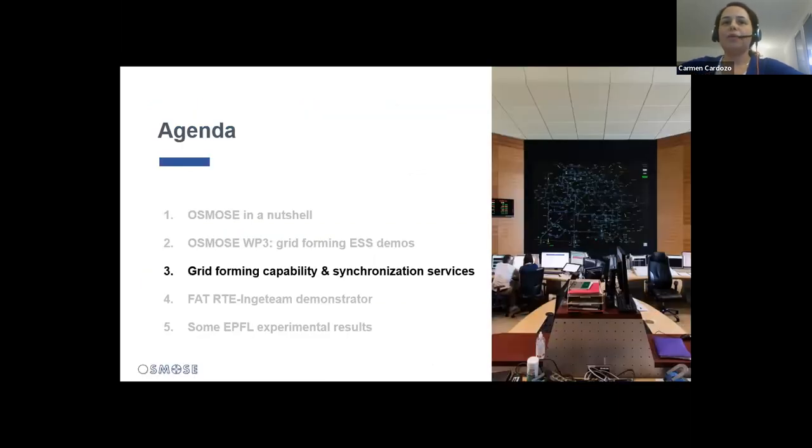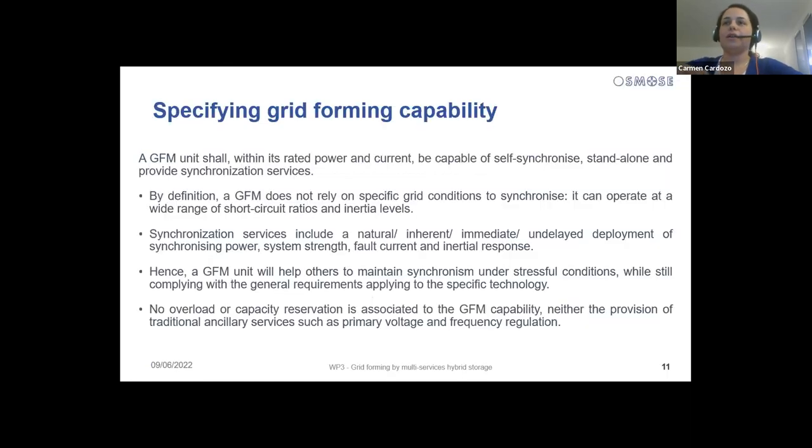So now, as I said, this is the contribution, and I will start with the first one. What are synchronization services, and what do we understand by grid forming? For us, a grid forming unit shall be capable, within its rated power and current, so there is no oversizing beyond nominal current, of self-synchronizing standalone and providing synchronization services. And so for us, it means that it should not rely on grid condition to operate.